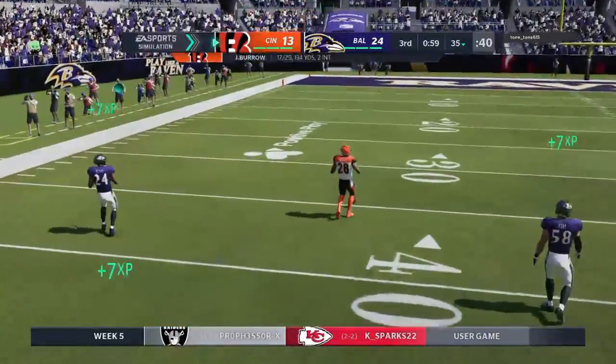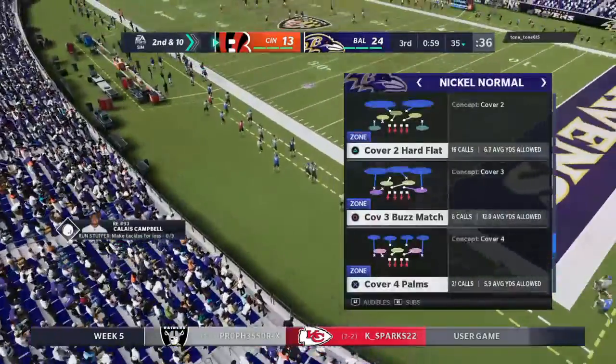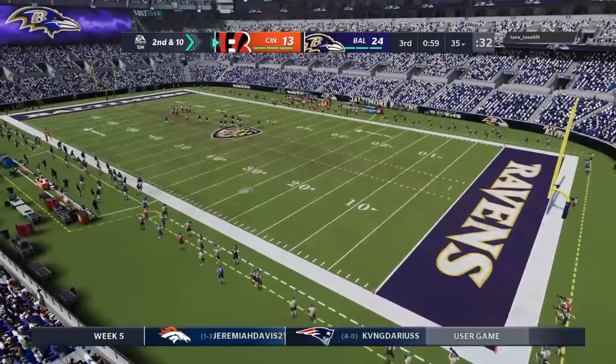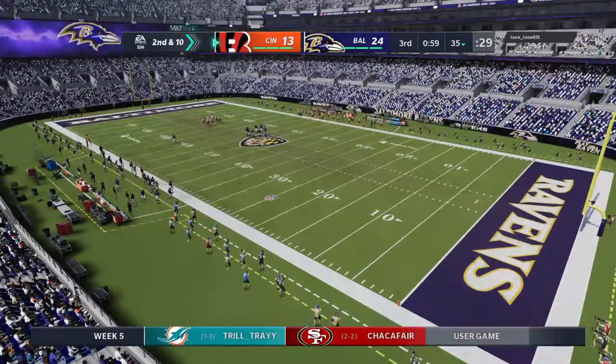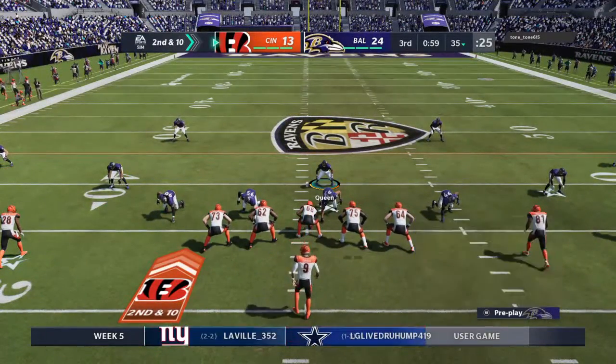Oh, nearly a disaster there on the check down. But they'll get it back. Incomplete. From the snap, he certainly looked like he knew where he wanted to go with the ball, but surprise, that guy was covered. So that took his attention elsewhere to no avail. Here's 2nd and 10 now from the 35.